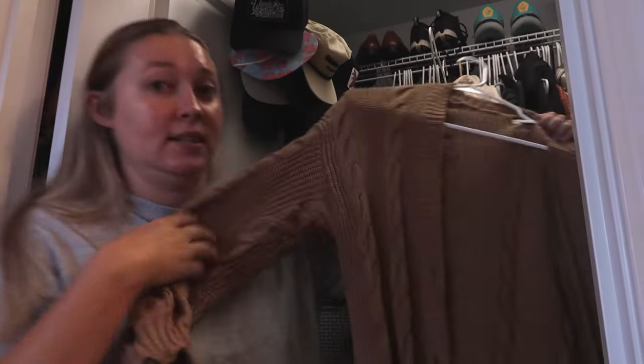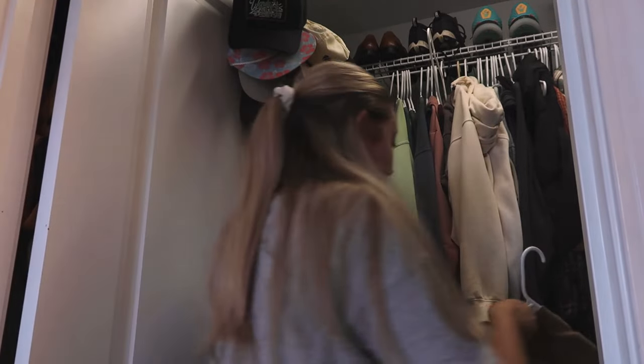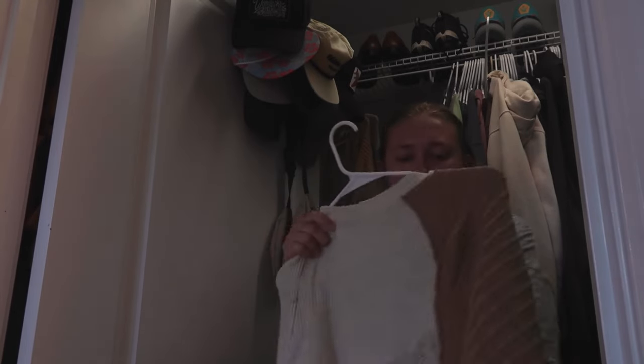Okay, I probably won't be getting rid of any sweaters, but I will be rehanging them in a nicer fashion. I'm just a sweater girl, so I'm gonna scoot you back so you can see better. First sweater is this American Eagle one. It's like a grandma-y cardigan that I'm keeping, obviously. This is an Aerie oversized tan sweater. This is an American Eagle patchwork sweater.